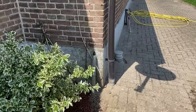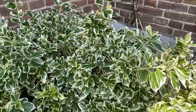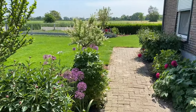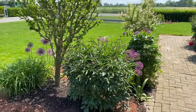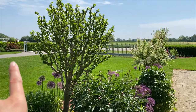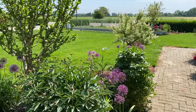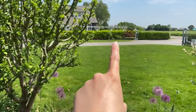This euonymus is also getting ready to flower, as you can see. And a view from this side. We were just over there. We are going to go to that corner next, but everything is looking good. So, on to the next, which is right there.